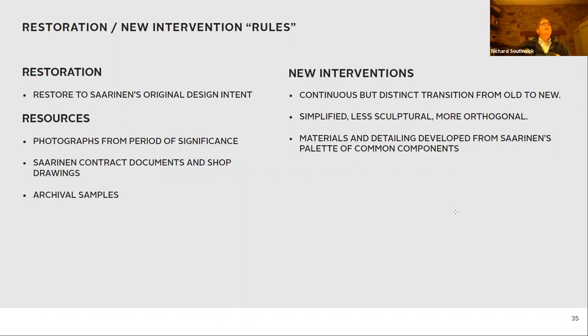We wanted to put ourselves in the mind of Saarinen, but distinguish the new construction from the old. And we used a very similar palette of materials and even design concepts in terms of the cove bases and the like, but it was all a little bit more spare or refined than Saarinen might have done. So we used this as a litmus test through the design. We'll go back to this in the middle of design to make sure we're not veering away from the rules we had established in the beginning of the project.